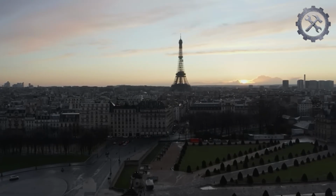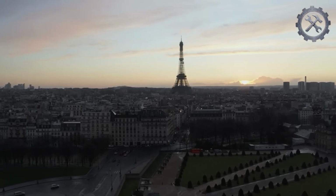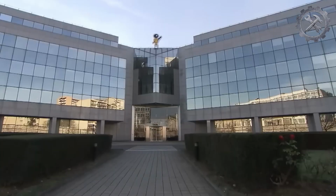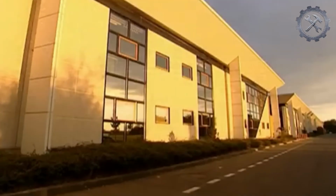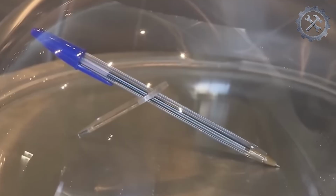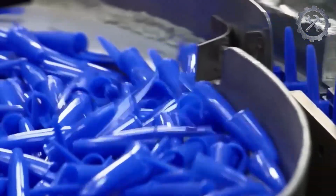To visit the BIC pen factory, one must travel to Paris, the capital of France. Here is the headquarters of BIC. This company was founded in 1950. BIC's unique vision of the ballpoint pen quickly allowed it to dominate a large part of the market. Since then, more than 110 billion units have been manufactured.